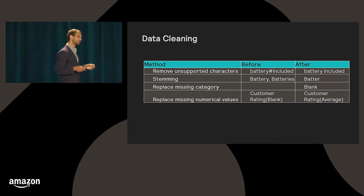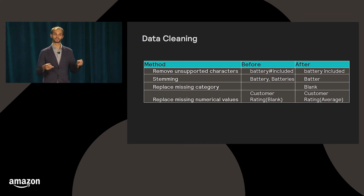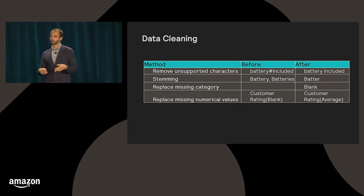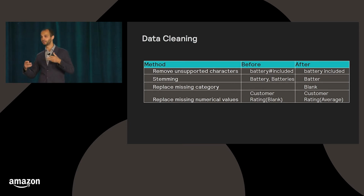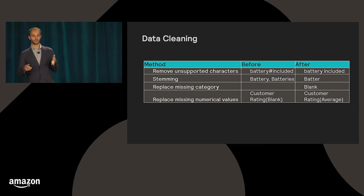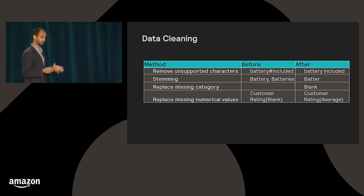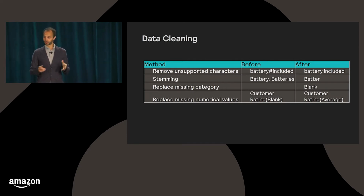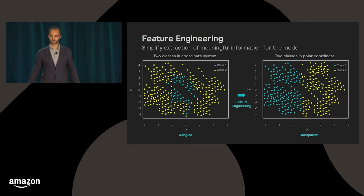For the numerical values, as you can probably guess, you cannot really replace it with blank, because all of the models look at the number and try to build some mathematical model on the number. And when you replace numbers with blank, your models break. So instead, a popular way of cleaning the numerical attributes is to replace missing attributes with, for example, an average, or maybe the maximum or the minimum value of all of the other products. And that usually helps, but you always need to check if it does help in your application or not.